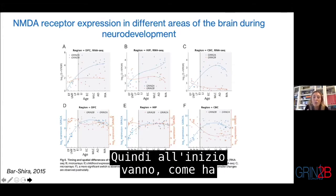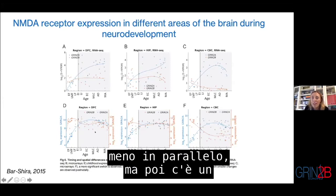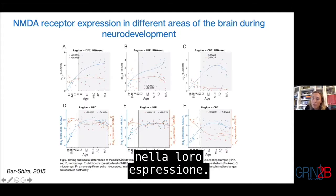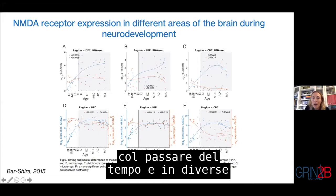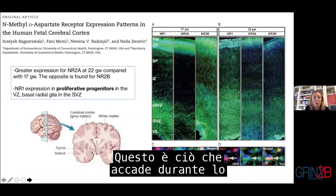So at the beginning they go, as Dr. Artafat just mentioned, more or less in parallel, but then the GRIN2B goes rather low in its expression, and in the opposite way, GRIN2A goes a little bit higher in its expression as time goes by, and in different brain areas. This is what happens during development.